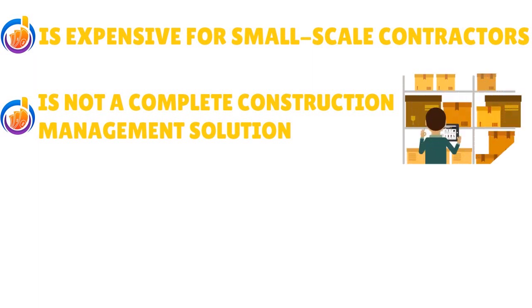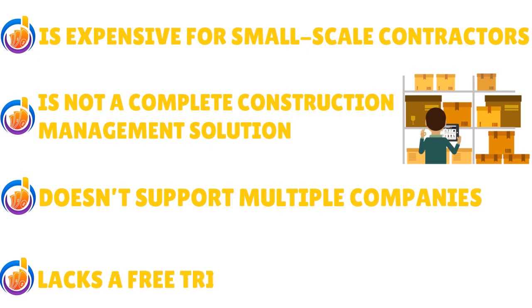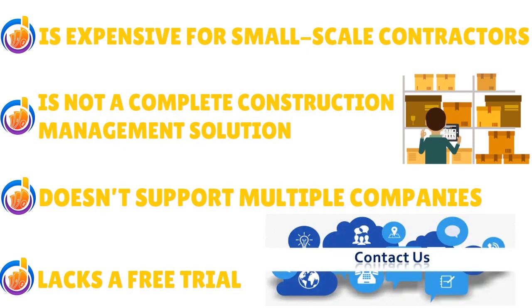You have a tool that's focused on inventory management, and this tool doesn't support multiple companies, and it actually lacks a free trial. So it's one of those things where you have to see what really works for you. But long story short, for us, not having a free trial is not really good. Of course, they want you to contact them. Acctivate wants you to contact them to have a demo.